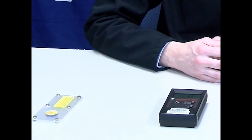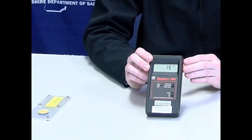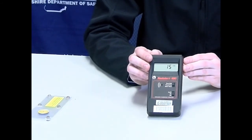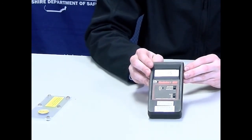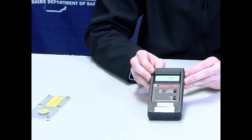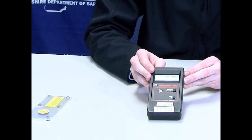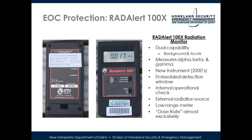You can set your rad alert meter to notify you when you've reached that level by using the top buttons of the device. You'll first press the set button, then the plus or minus buttons to set it to the correct level that you want it to alert you at. You would then press the set level again, and it will set that as the background alert level that you would need for your emergency operations center. If your rad alert reaches that level of reading, it'll do an audible alarm to notify you that you've reached double the background radiation of your EOC.